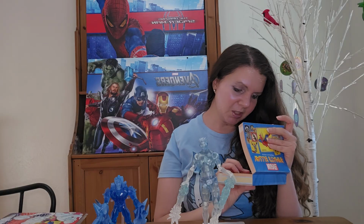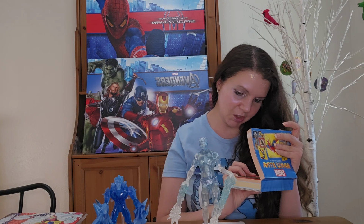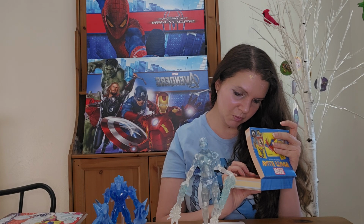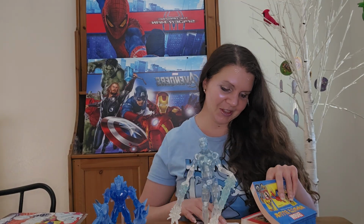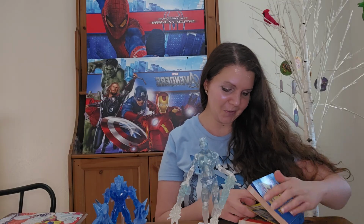Amazing Spider-Man 92, January '71. Art by John Romita Sr. And it says when Iceman attacks, but of course I'm sure it's some misunderstanding because they wouldn't really fight each other because they're friends.